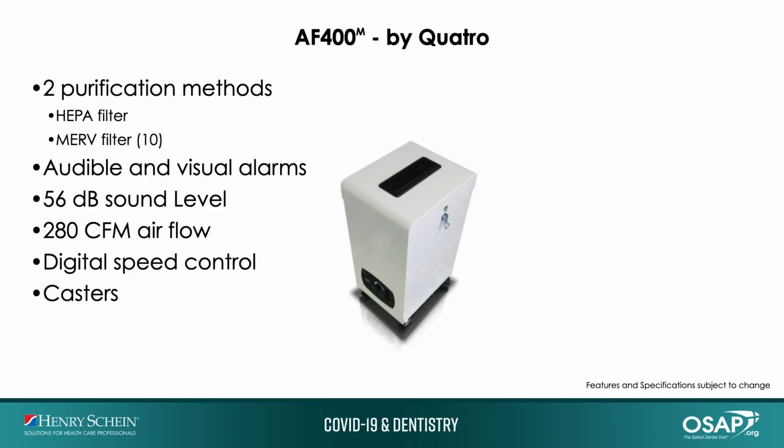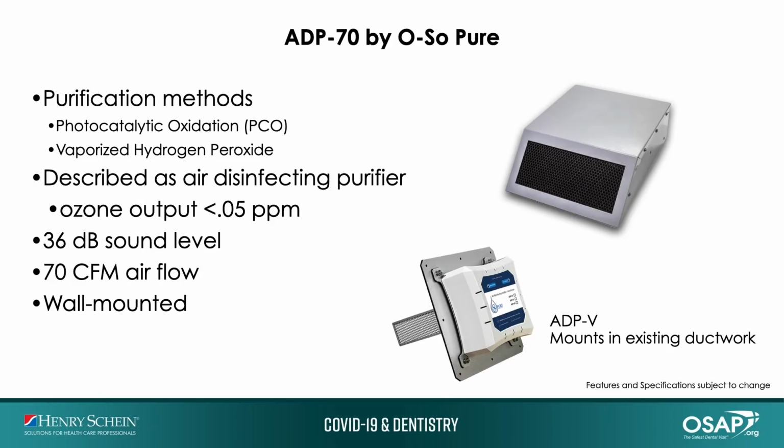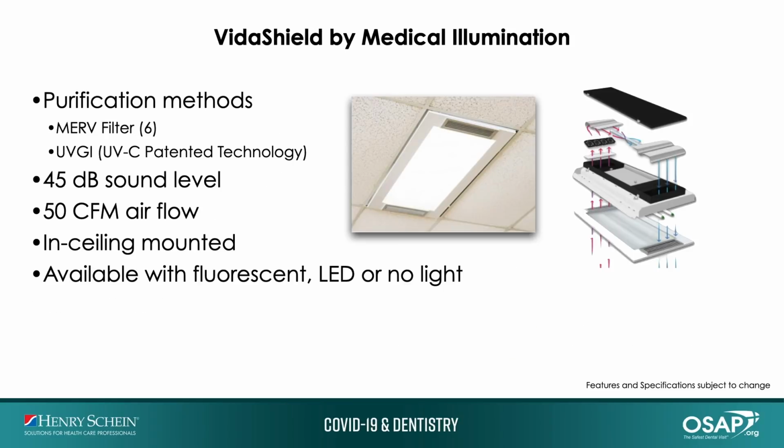The AF400 by Quattro, again, has been utilized for some time in dental laboratories and others, and now bringing it into the office, has casters, low sound level, and purification methods. It's a filtering process as well. Another area is using photocatalytic oxidation to oxidize the particles. The ADP 70 by OSHA can be wall mounted, that's the top one, or set on a counter somewhere. They also have internal ductwork that you can insert in your existing HVAC system and get all the air that's passing through oxidized and clean.